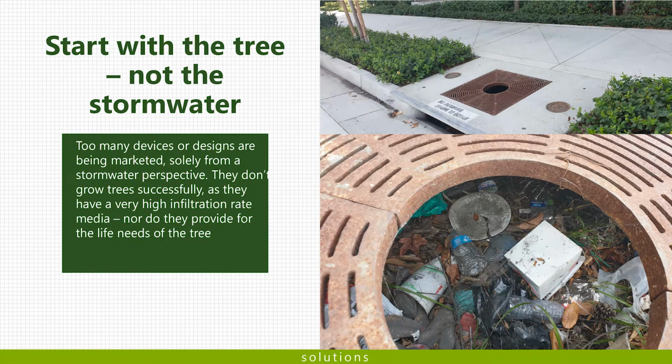And I'd just like to suggest, can we start with the tree, not the stormwater? What I'm showing here, I took that photograph last week in a city in Greater Los Angeles, and it's a device that's been sold as a tree pit, but it's actually a precast concrete pit. Now, I'm saying this is an attempt to design a tree pit starting from stormwater, but not starting from what the tree requires. So yes, it's convenient. Yes, as engineers, we understand concrete and we understand precast systems that can be craned into the ground. But this device here has nowhere near the soil volume the tree needs, and it's got a high flow media within it, and the water's going straight to where the root ball of the tree is or was in this example. And I just saw this and jumped out and took some photographs.